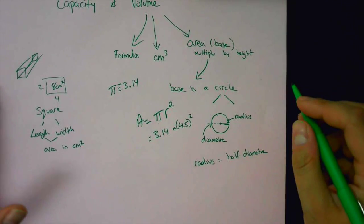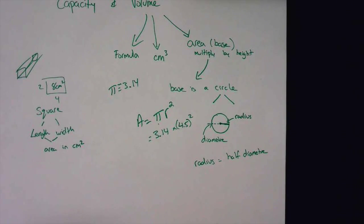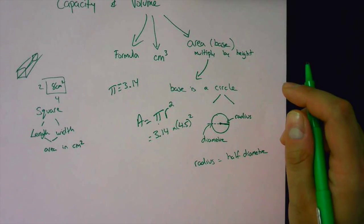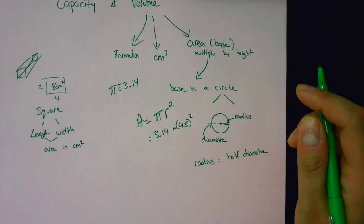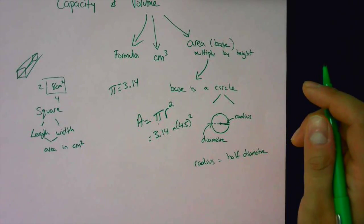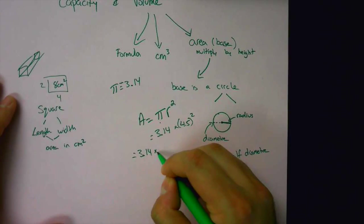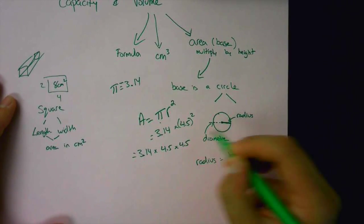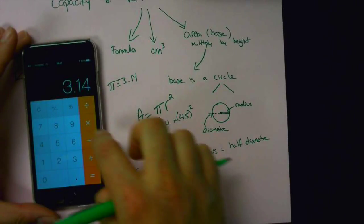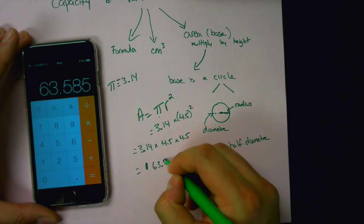And when you square it, what are you doing? In a sense, what does squaring mean? Sorry? Is it multiplying by 2? No. When you square it, what is it? Most common mistake in exponents. No? Miriam? Dividing by 2? Not dividing it by 2. You multiply it by itself that many times. So this becomes 3.14 multiplied by 4.5 times 4.5. Okay, and you put that in a calculator, and your answer was 63.585.